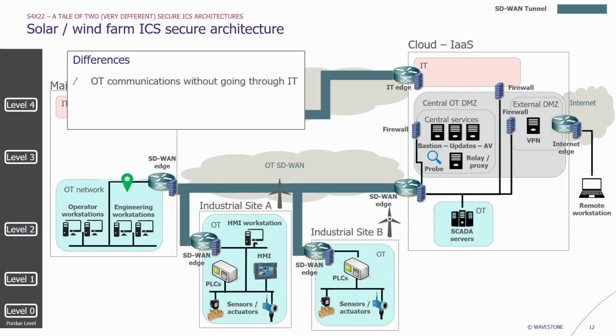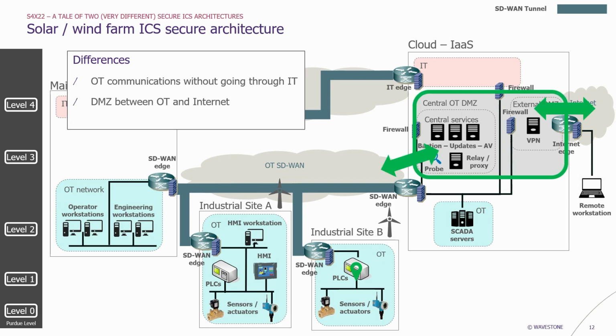So what are the differences between this architecture and the previous one? Well, here we have OT communications that are not going through the IT network anymore. We have a DMZ between the OT network and the internet directly, and we only have one global DMZ for the OT network. So what are the key requirements for this architecture?